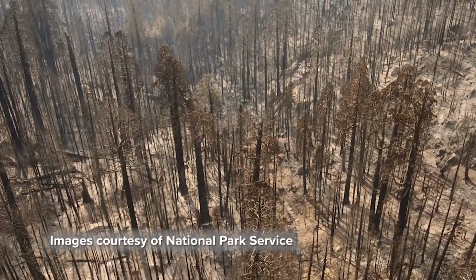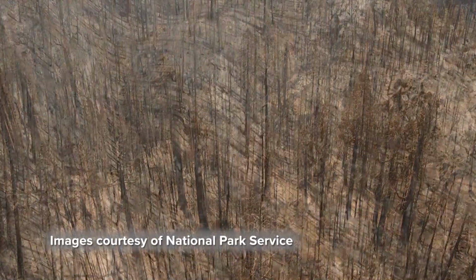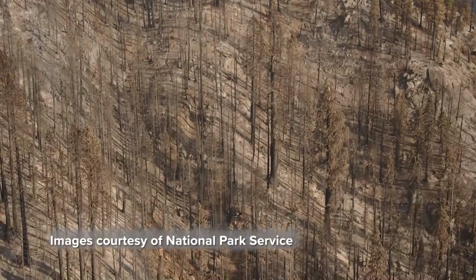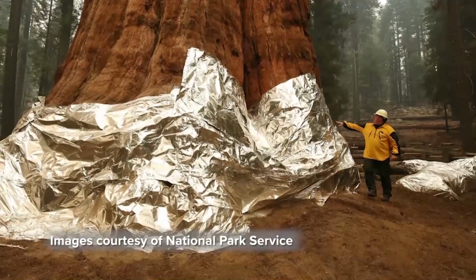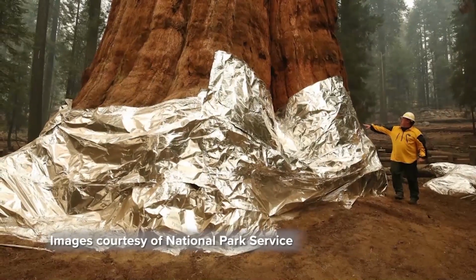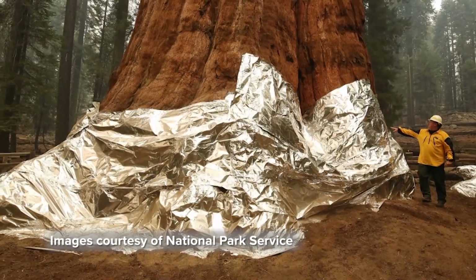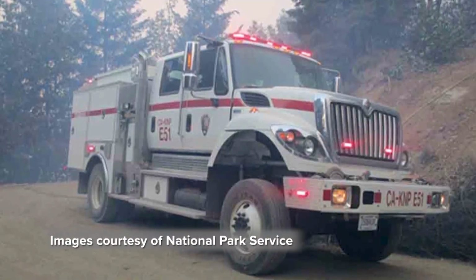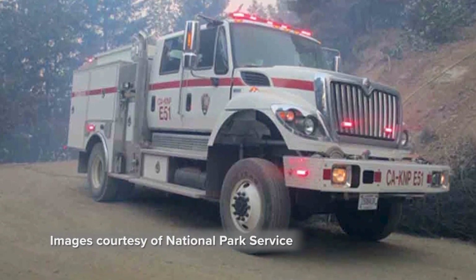Unfortunately, the giant sequoias have been decimated by California's huge wildfires. Some 1,300 sequoias may have been lost the past 2 years. The General Sherman tree and others in the giant grove were saved by large foil blankets and fire retardant gels. General Grant has been protected by firefighters from Engine Company 51, dousing embers and patrolling for potential flare-ups.